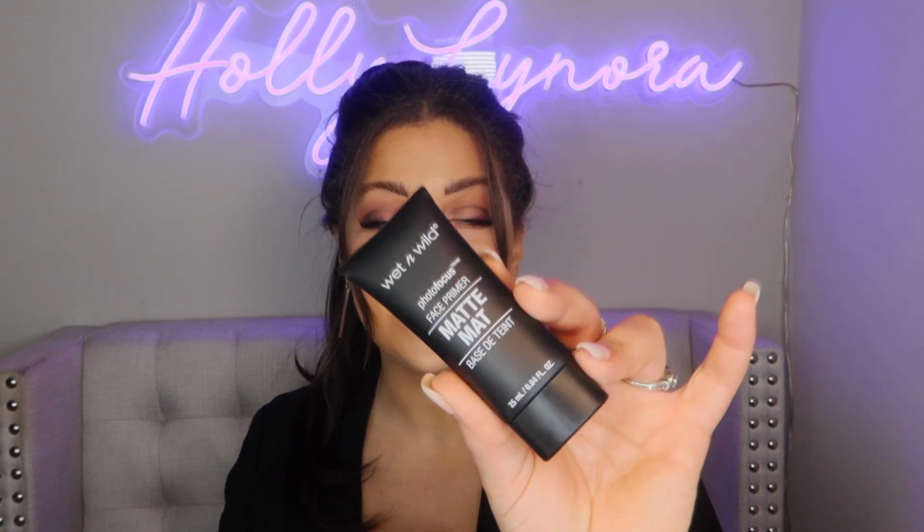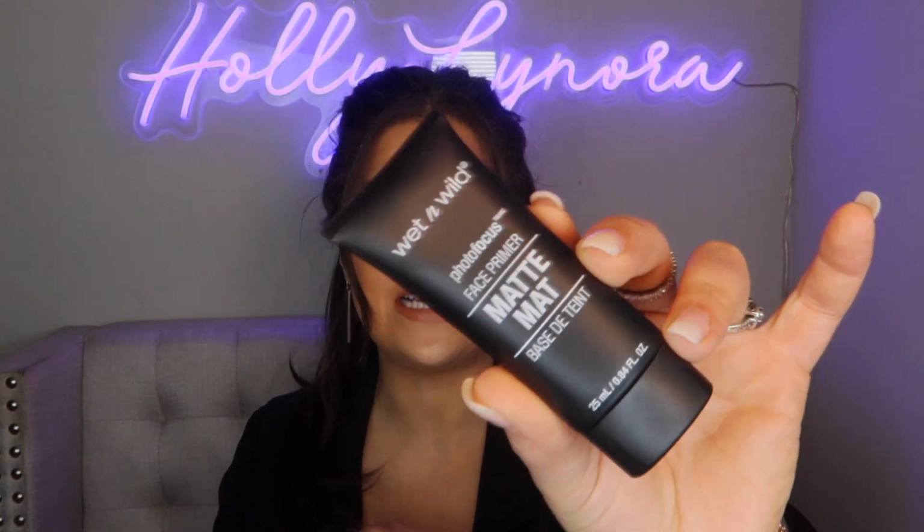Okay, so the first product I want to share with you that I have just fallen in love with is from Wet n Wild. Definitely one of the brands that have just been kicking it into high gear. This is their matte primer. It is beautiful for my oily girls out there that really want to learn how to control their skin. This is the first step you should take. Please purchase this product. It is $4.99, and let me tell you, it mattifies your skin and keeps it matte. That is a gem in itself.